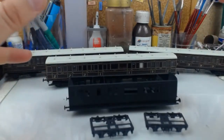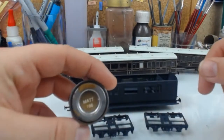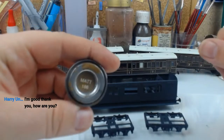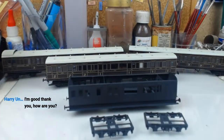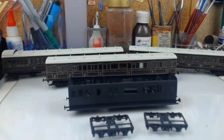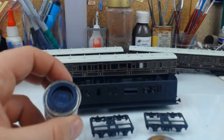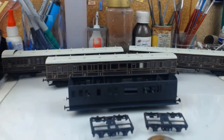So yeah, interiors. My thought then went to, it would probably be something wooden, mostly. I'm good, thank you. How are you? I am very well, thank you, Harry. Very well indeed. But yeah, that was my thought, it would be something wooden, perhaps with carpet on the floor. SE&CR first class was blue, so I've got a tin of blue as well. Other than that, I couldn't really work out what to do, so they're the colours we're going with. If anyone's got any other ideas, let me know.